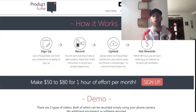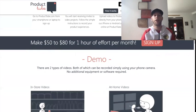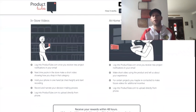Your rewards are going to be paid out within 48 hours of you completing the task. When you log into ProductTube, your rewards are going to be redeemed in the form of Amazon gift cards. Now, let's show you a little bit about what the videos are like. There are two types of videos, both of which can be recorded just using your phone camera. You don't need any additional equipment, which is great.